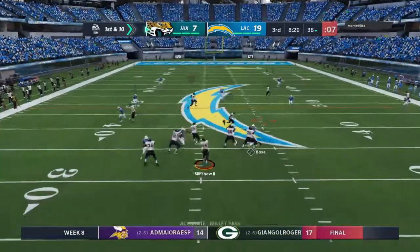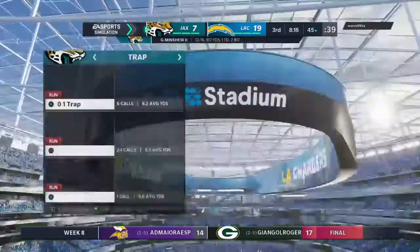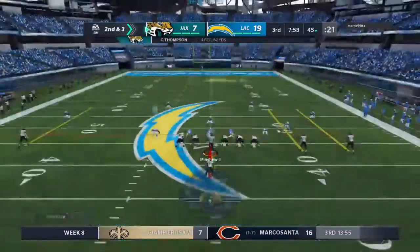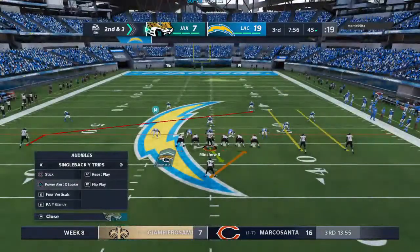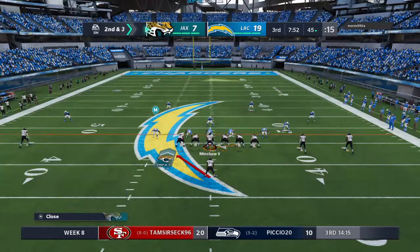Looking to throw it, Minshew. And he drops this off to Thompson, complete. Call it a pickup of 7, and that'll make it a 2nd down. It's able to get 7 on that first down pass play. 2nd and 3 at the 45-yard line.